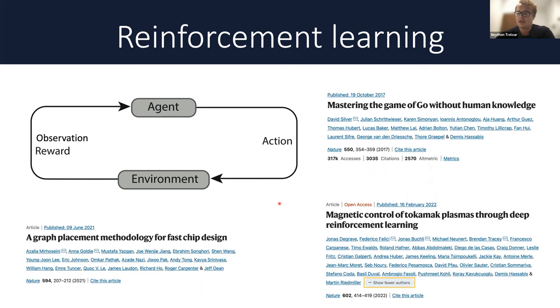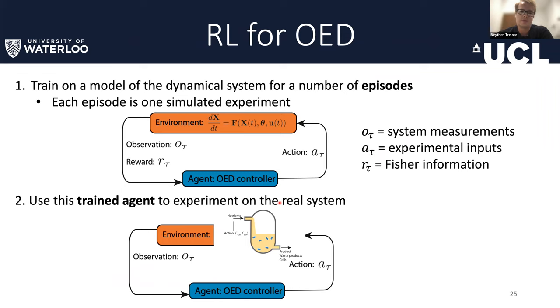Okay, so how does this fit into the optimal experimental design framework? Well, it fits quite well, because if we're doing model-based design of experiments, we would use the model to design the experiment and then apply that experiment to the real system. This fits quite well with reinforcement learning, where we can use the model to train an agent, and we can take that trained agent and apply it to the real system. So we set up a reinforcement learning agent where the environment is just the simulated model, and we can train it for thousands of episodes, where each episode is a single simulated experiment. And then, in theory, which we haven't done yet, we can take this trained agent and apply it to a real system and get good characterization data.